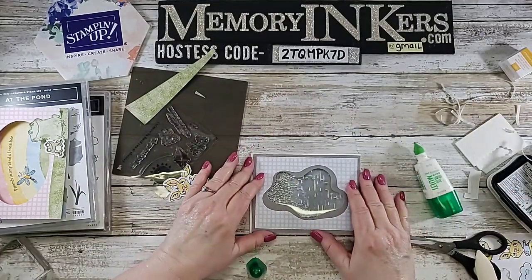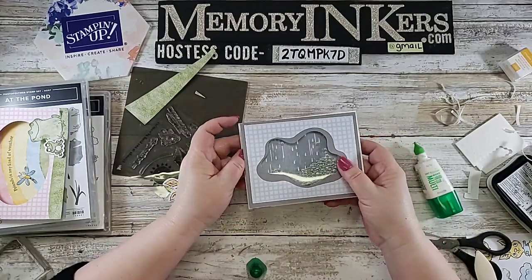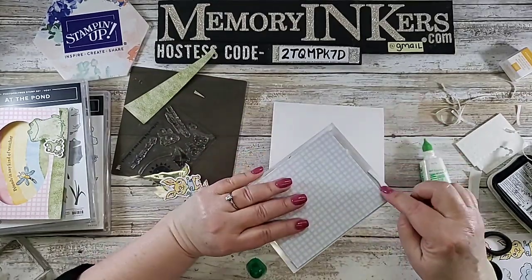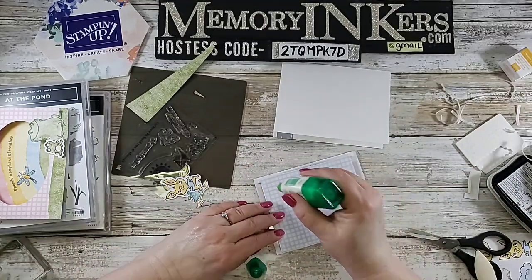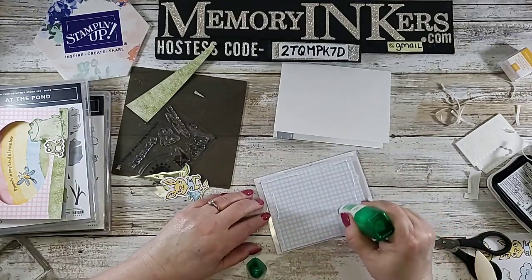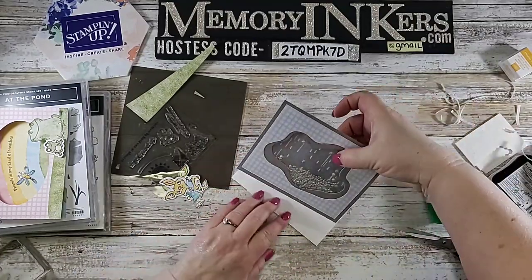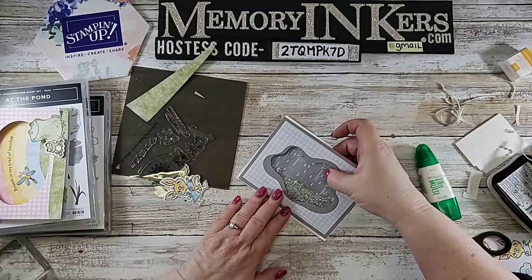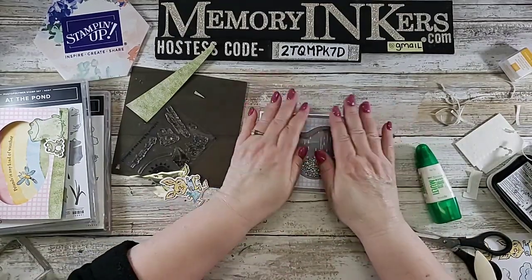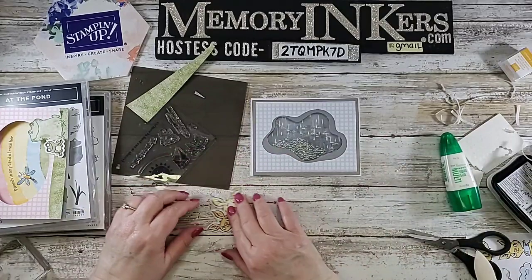So now I'm going to go ahead and I'm going to adhere this down to the front. And it is a little bit smaller. I'm hoping you guys can see that. So again, I'm going to use my liquid glue. There is still some of the tabs sticking out, so pay attention to that when you're putting it down. Okay. There you go. So now that's the basis of a shaker card.